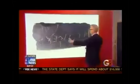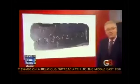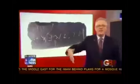They had published this originally upside down. They threw it in a box and put it in the basement of the Smithsonian. Many years later, a scholar took it out of the box, looked at it, and went, oh my gosh, it's upside down. It's Phoenician, ancient Hebrew.